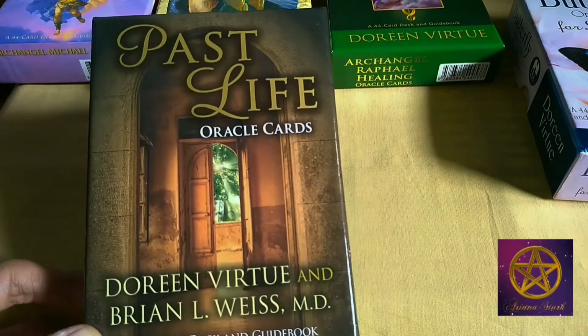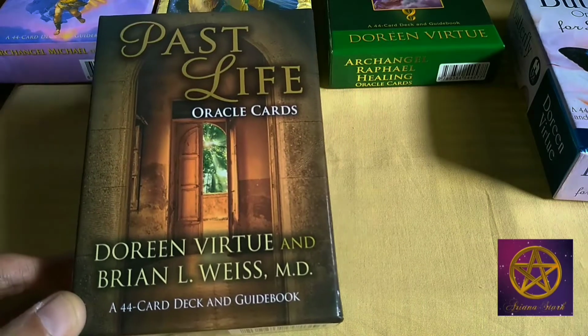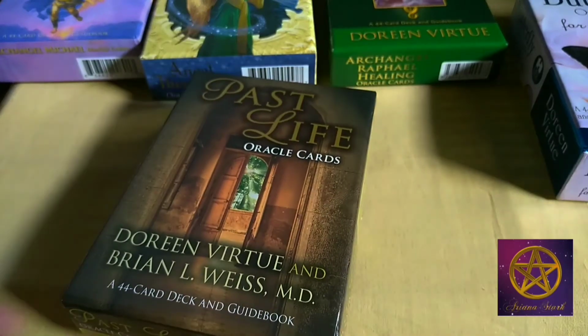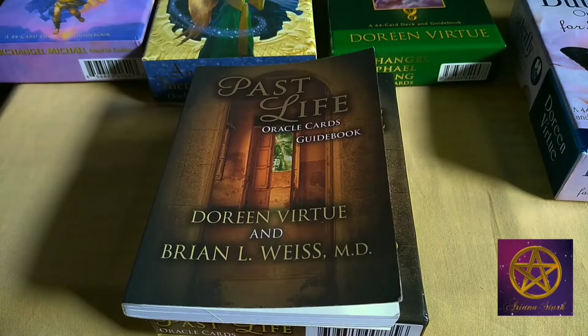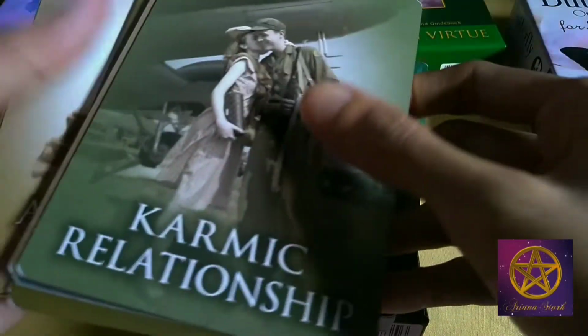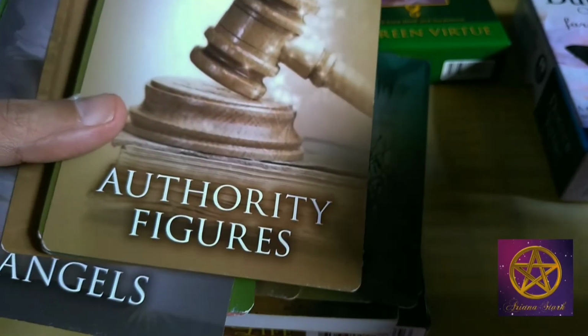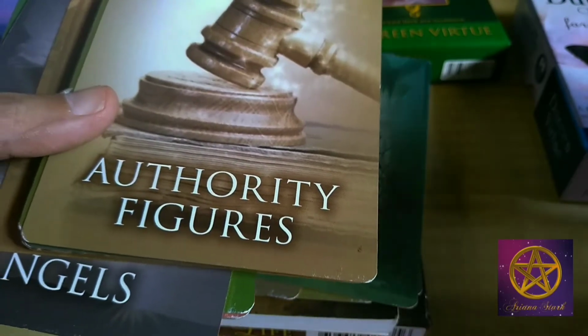This is a past life oracle deck, which Doreen Virtue has done with Brian Weiss. One of the best decks in my collection. It's easy to use. It's a safe and gentle tool to understand your past life or the blockages that are affecting you in this birth or in this lifetime. The pictures are a real treat. We have Native American, we have transportation, Greco-Roman, Atlantis also features in this deck, karmic relationship, male, female, trust and faith, authority figures. Possibly, you could be dealing with authority figures in this lifetime, or maybe in your past you were subjugated, so that is why you seem to surrender to what others say.